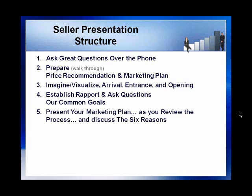I want that person to like me when I establish rapport, step 4, trust me when I go through the marketing plan, step 5, so that I get full cooperation when I present pricing, step 6. So I believe in presenting your marketing plan first, and you present it as you review the entire process. Okay, this is what we're going to do this evening.